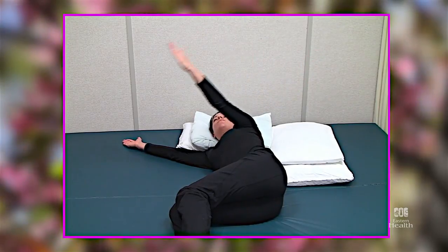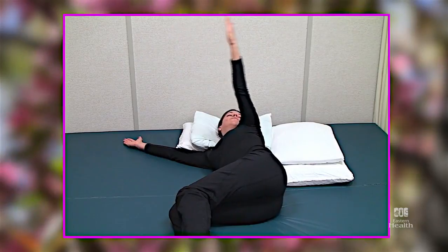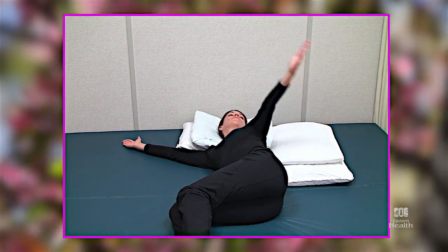You can also try this exercise with your hands in different positions, so you can bring them up towards your ears and then bring them down and across the body in front of you to form one arm of an X.